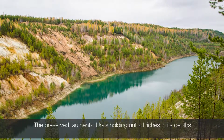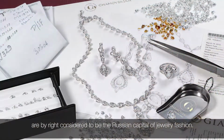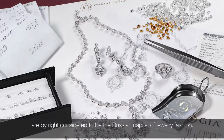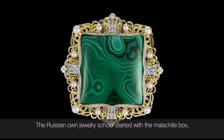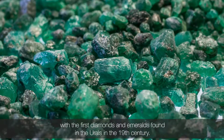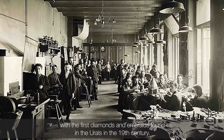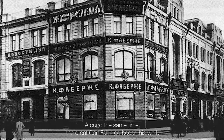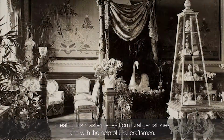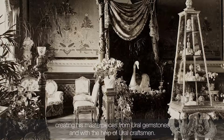The preserved, authentic Urals, holding untold riches in its depth, are by right considered the Russian capital of jewelry fashion. The Russian-owned jewelry school started with a malachite box with the first diamonds and emeralds found in the Urals in the 19th century. Around the same time, the great Carl Fabergé began his work creating his masterpieces from Ural gemstones, and with the help of Ural craftsmen.